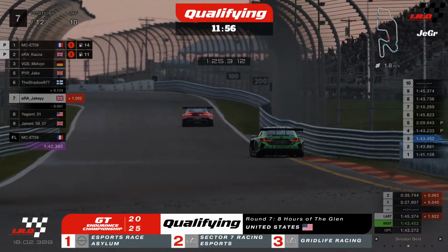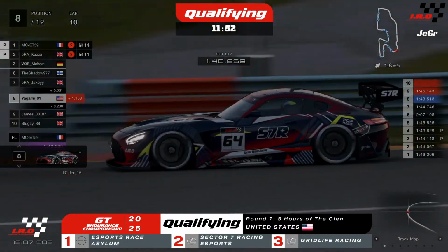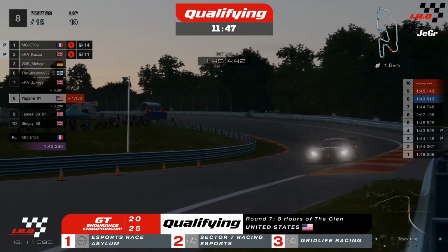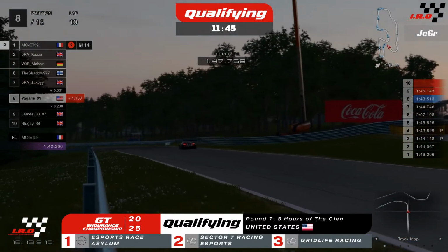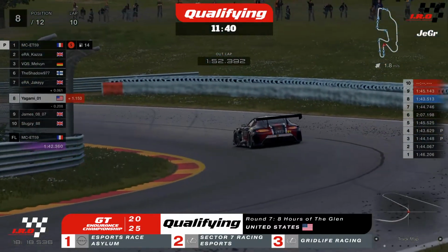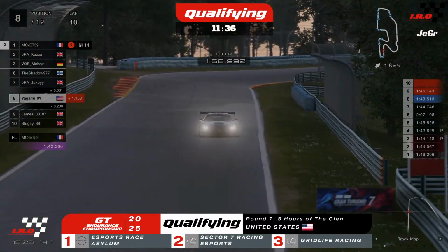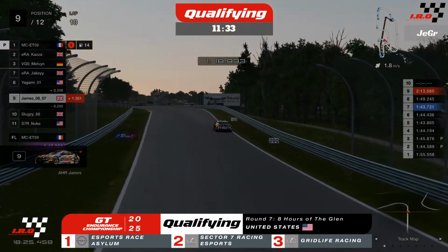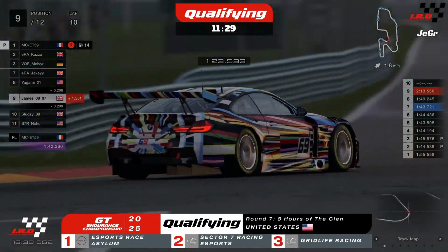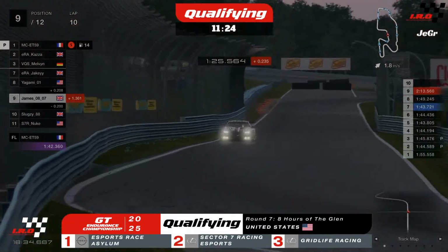Following after this session, you see the timer, 12 minutes still left on the clock, and the gap between P7 and P8 is really close. Yagami for the 64 Mikuga, Sector 7 Racing AMG. Doesn't need much. He's on the outlap. James needs to find more than 2/10 in his BMW. He's down this lap.